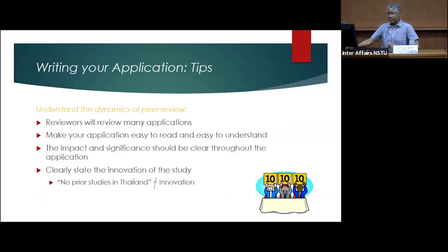The other thing is that you want to make it easy for the reviewer to read and to understand. Simple language, clear language, use of tables and figures to illustrate key points. Also, use of underlining and bolding of key concepts, but not too much. Some people, you look at an application and about every line is bolded or highlighted. That becomes meaningless. So key things that you want to make sure that the reviewer sees, you might want to bold or highlight or emphasize that information.